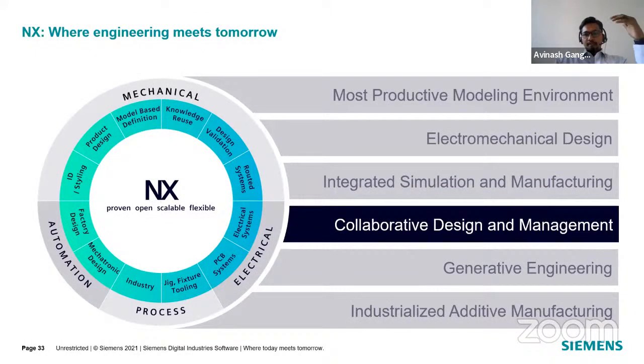So if I have to quickly summarize, we spoke about the product modeling environment. We are talking about seamlessly working in a multidisciplinary environment, that is electromechanical design, and then also check the integrity of the component and then also be able to manufacture. With all these in place, we should also be able to collaborate, right? This is where it is very important to ensure that we are able to involve the key stakeholders here, right?